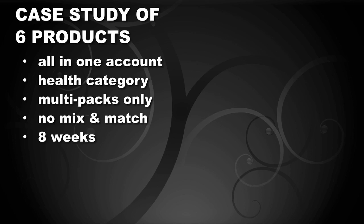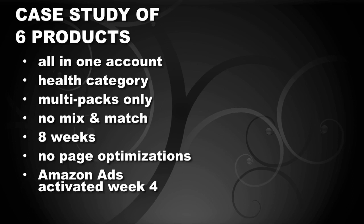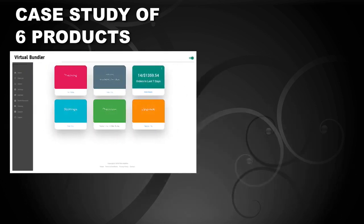The next thing is that this is what happened over a period of 8 weeks, starting from the day that Virtual Bundler was turned on. There were no additional page optimizations done, and Amazon ads were activated only in week 4. And it's up to you if you would like to do that, but hey, guess what? Every single bundle you set up can have its own Amazon ads. So here's the interface of the Virtual Bundler, and here's what happened.